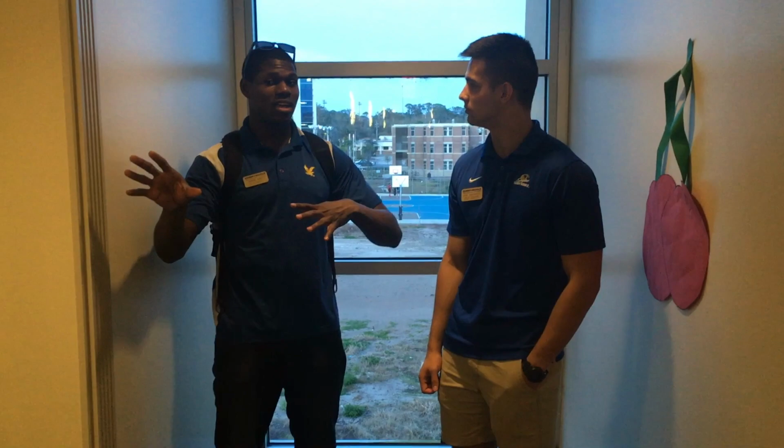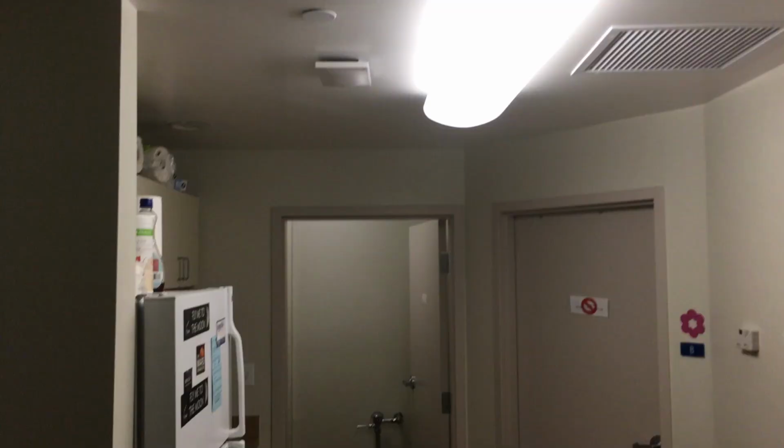Apollo. Like I said, Apollo is going to be the taste of luxury you're looking for on campus. We're going to show you what the room looks like. It's going to be suite style, so you're going to have one room on this side, one room on the other side. Toilet, shower as well. All right, check it out.